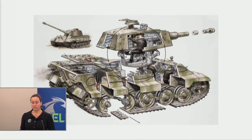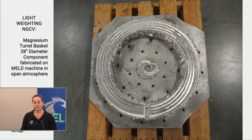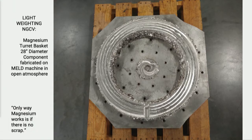We worked on this concept with GDLS and delivered a magnesium turret basket component, actually three of them. This is one. This 28-inch diameter component was fabricated in open atmosphere. We are the only additive process that can print magnesium. And magnesium is very important. GDLS commented that the only way this lightweighting application works is if there's no scrap. And the only way to have no scrap is to use an additive solution. We are now engaged with both BAE and GDLS and are looking at the RA2 turret basket next.